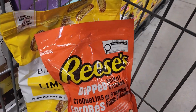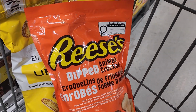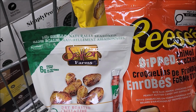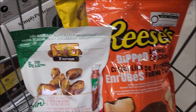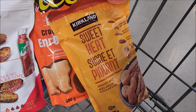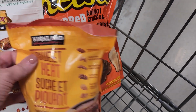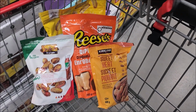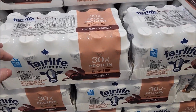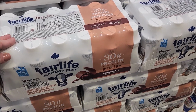A few snacks, I got some lemon biscotti just because it's seasonal and my mom loves lemon. Got some of the Reese's dipped animal crackers. Our son loves Reese. I got the chili and lime pistachios. Last ones I got were almond, and we're almost done those, so I decided to pick up the pistachios. And the sweet heat is really, really good, but you got to be careful because you could end up eating more than you need to.